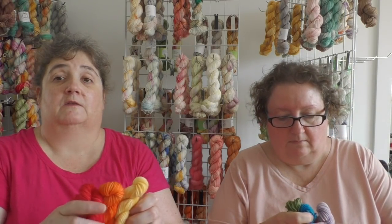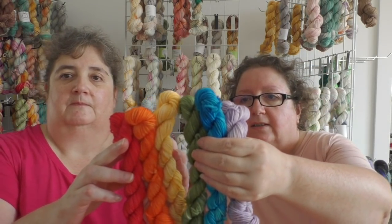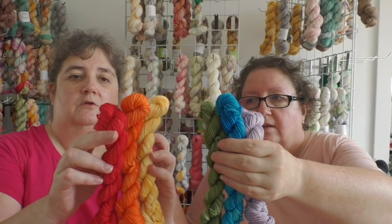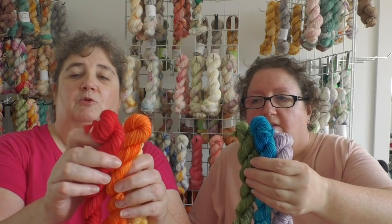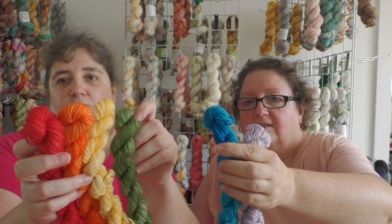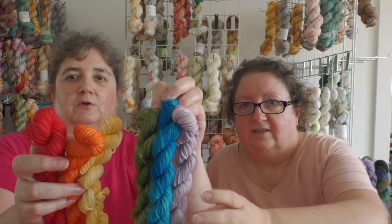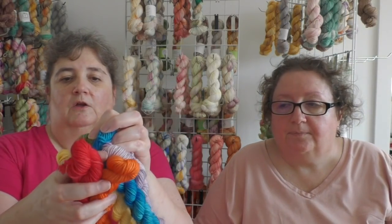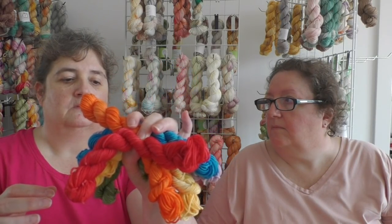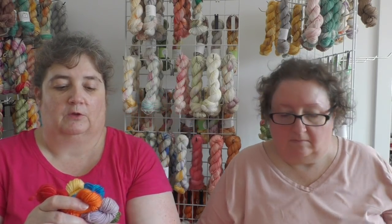It's going to be available in both fingering and DK weight. Six mini skeins, 20 grams each. So you have Les Rev, an unnamed orange as of yet, Rous from our Princess Bride collection, Mr. Carrisford, of course, Peruvian Viper Tooth, and Dear Reader. And those are the six. These will be available in fingering weight minis, and this will be our first DK weight minis that are available.